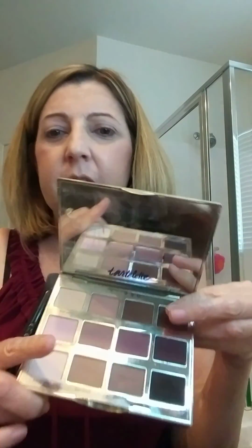Okay, for the eyeshadows, I love this brand. Very good. These are my colors. Also, you want to stay away from the sparklies when you're older, because that's just going to settle in your wrinkles and make you look older. So don't do that. Just stay with matte colors. That's what I choose to do.